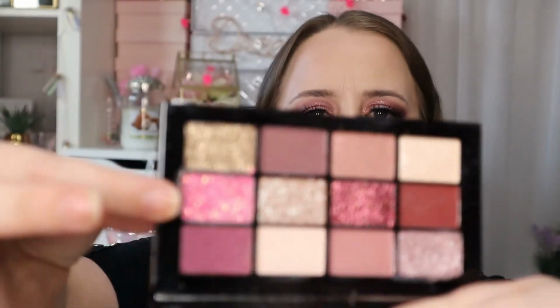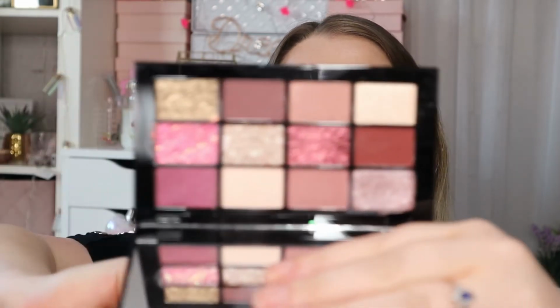And the glitter I've used today is this one. I've used some of these mauvey tones, and you'll see the look as we go through. But mixed feelings, I'll go into that at the end.